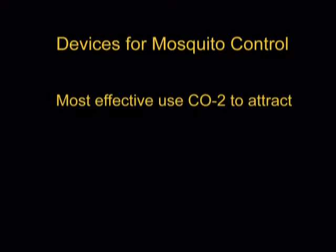There are some devices that claim to attract or repel mosquitoes. Not all of them work very well. The most effective devices are those that use carbon dioxide to attract mosquitoes, usually with propane. These devices are often quite expensive.